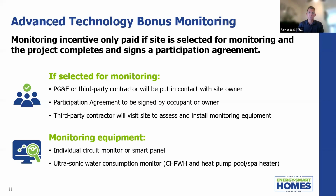These monitoring incentives are available for existing properties only, alterations only. So we're not looking to monitor new construction at this point. We're just looking to monitor alterations.